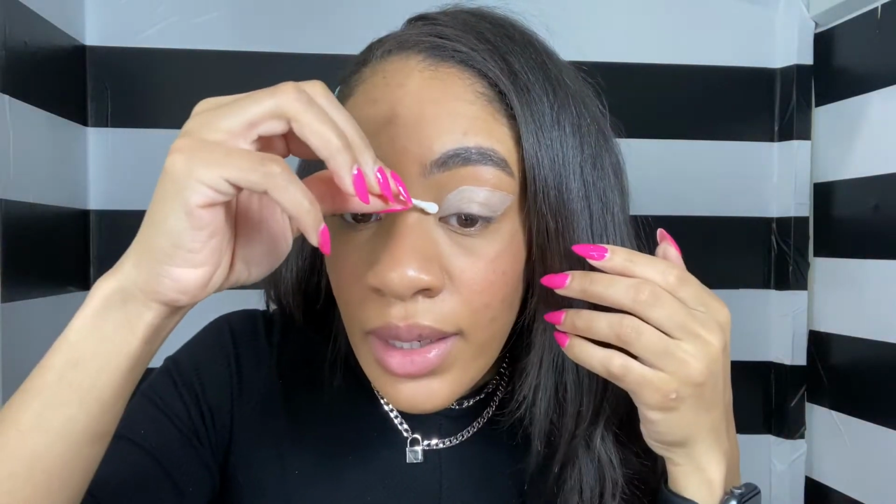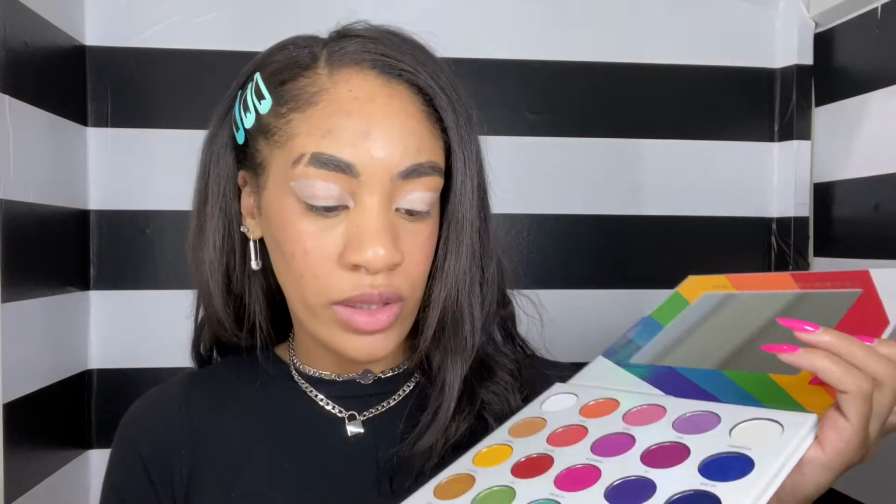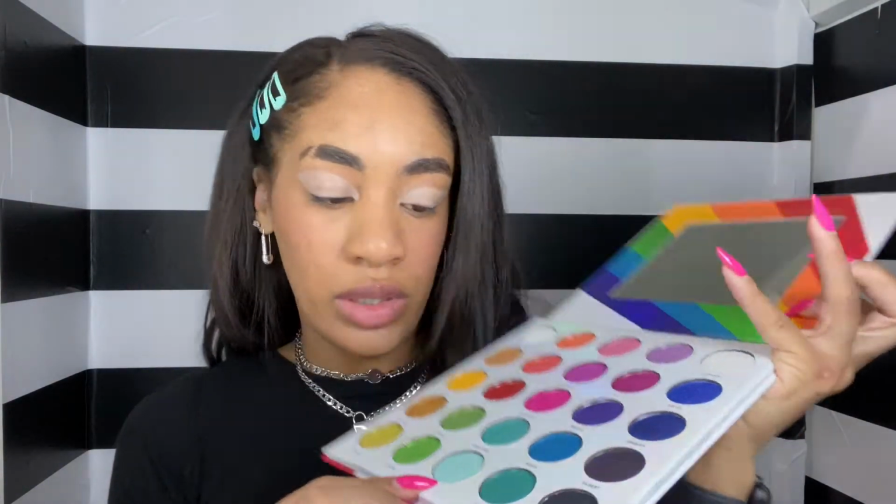These definitely don't match, but I'm just going to use a Q-tip to clean up that line a little bit. That looks a little better. Now I have two palettes that have the colors in it that I need. It's my Jeffree Star Thirsty and my Morphe. It just says Artistry palette, but it's the rainbow one they did last year. I really want colors like these two, maybe a little bit of that one, and in the Jeffree Star Thirsty.